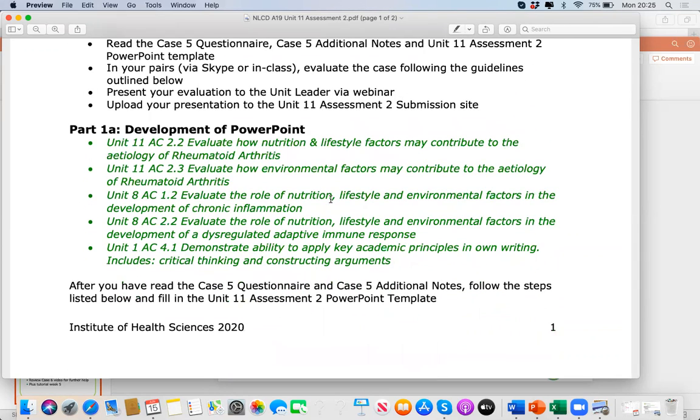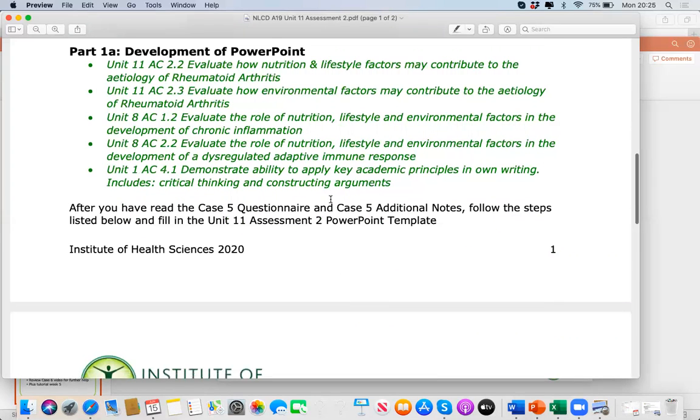Here are all the ACs that are associated with it, so you can read that in your own time. Do note that there is one AC from Unit 1, as always, which is your 4.1, your own ability to put your own thoughts into writing, but keeping academic writing. So you're not saying, we think that the trigger for her RA won't be meeting that AC. You could say something like, the most obvious trigger for this client's onset of rheumatoid arthritis is. It sounds like a small difference, but one is academic writing, one is too informal.